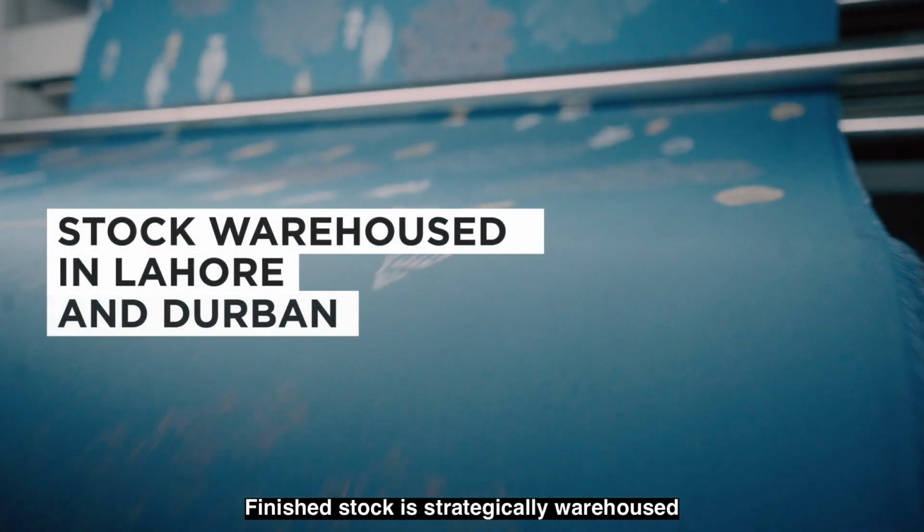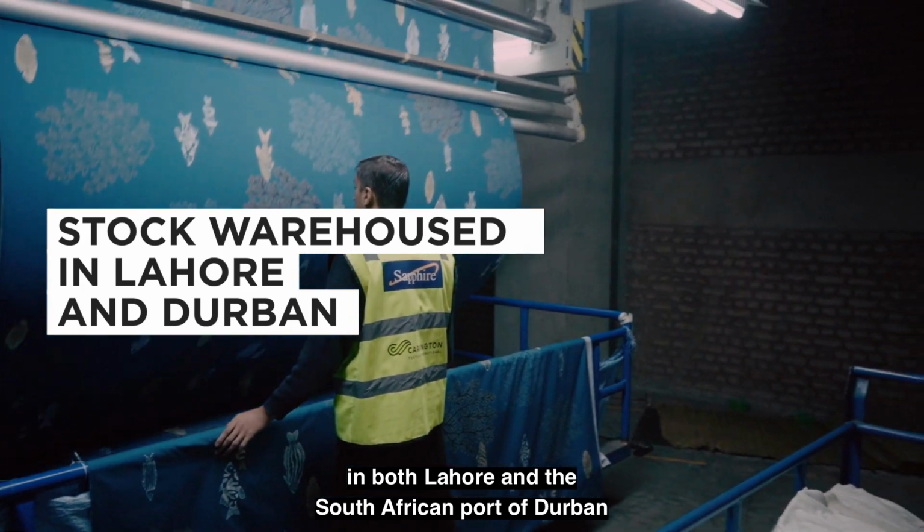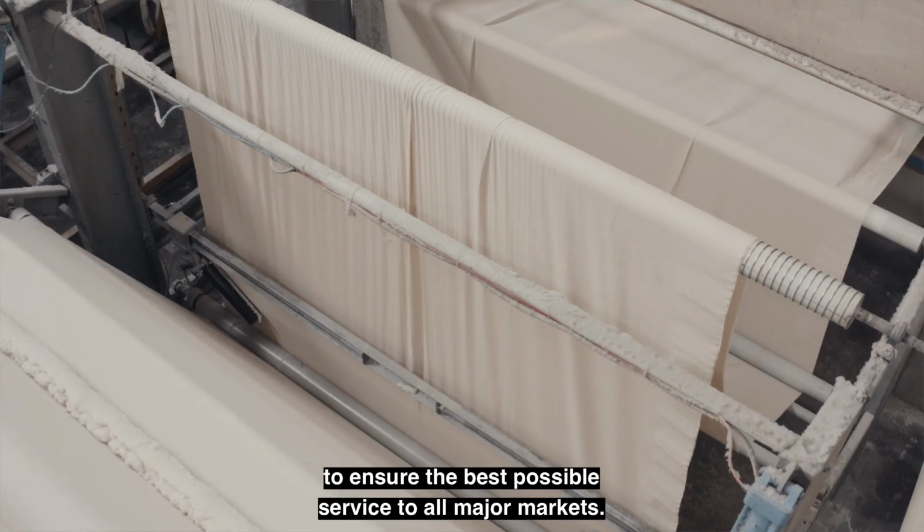Finished stock is strategically warehoused in both Lahore and the South African port of Durban to ensure the best possible service to all major markets.